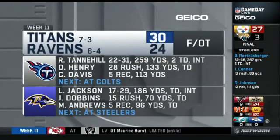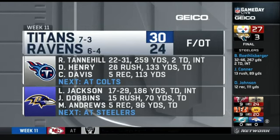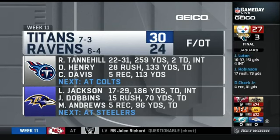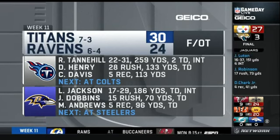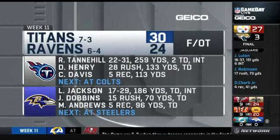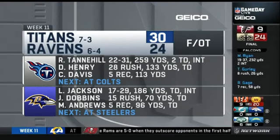Now, LT, does that tell you anything about this Ravens defense that was run on last year in the playoffs, that was run on last week in a Ravens loss, and now gives up the game winner on the ground again to the Tennessee Titans in a big game situation?